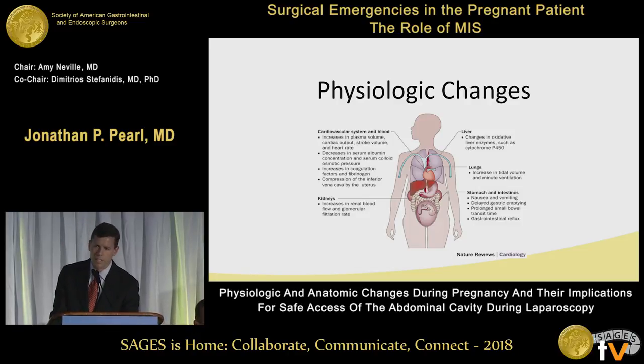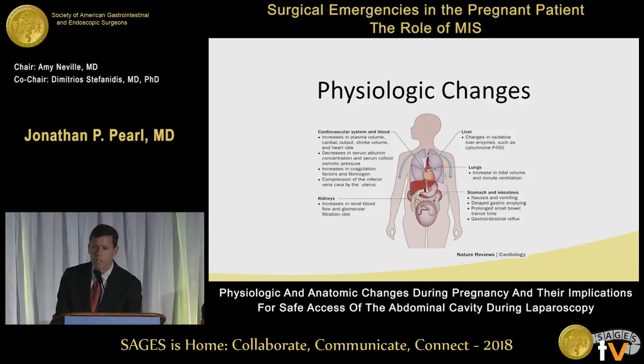The blood volume does increase in pregnancy. Women are hypercoagulable. There's compression, most importantly, of the inferior vena cava by the gravid uterus. There are some changes in the lungs, which are affected by our pneumoperitoneum. But to reemphasize, it's the compression of the cava that we have to be very much aware of.